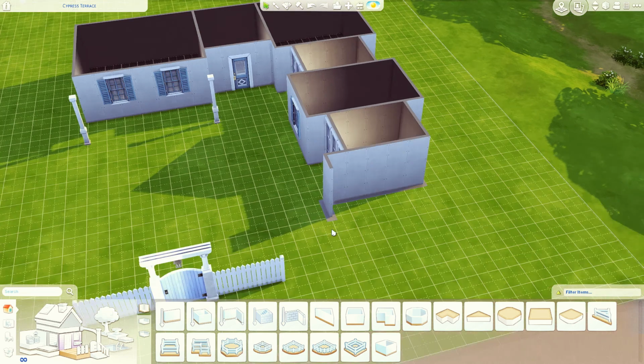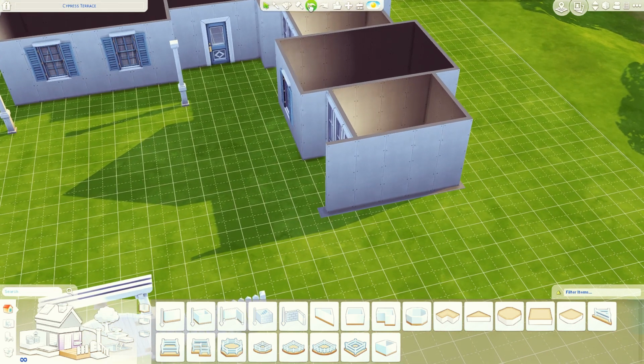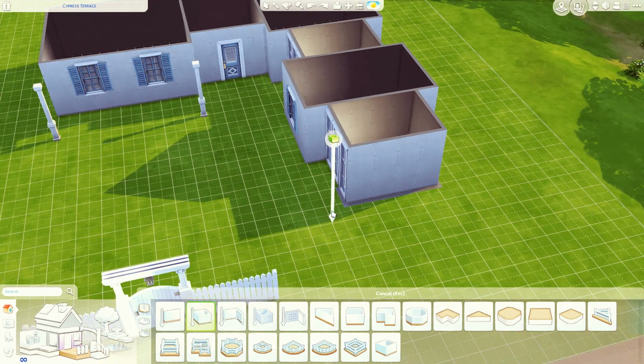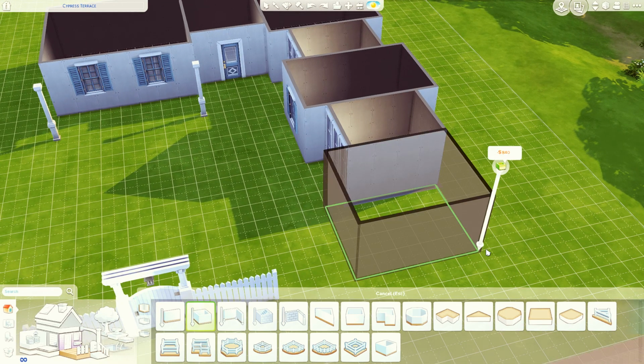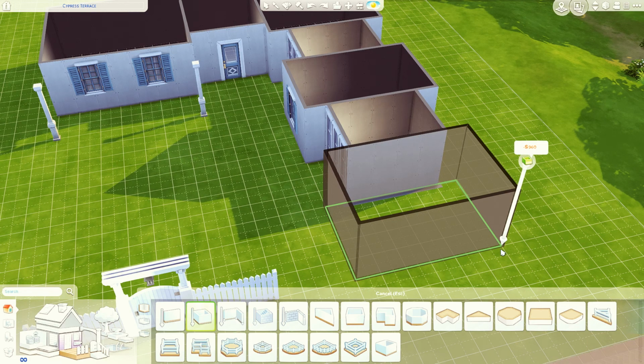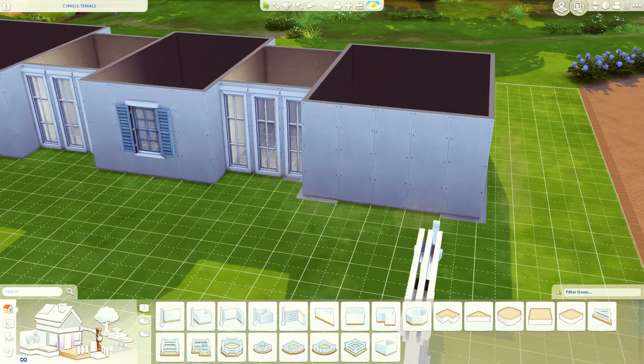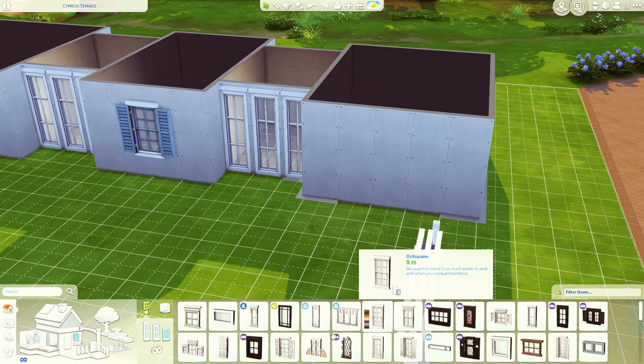Oh, that's weird, it made like a foundation. Is this one of those lots that has an uneven terrain? Oh goodness. This might get interesting. This one, I think I want to make 5 tiles wide, even though I can't put shutters on either side of these windows.